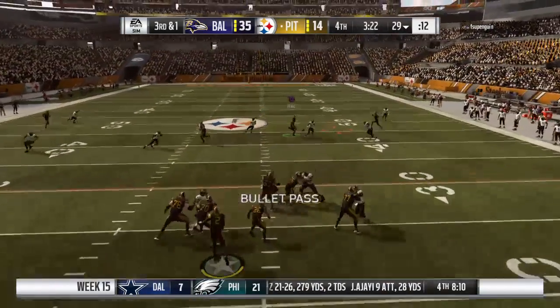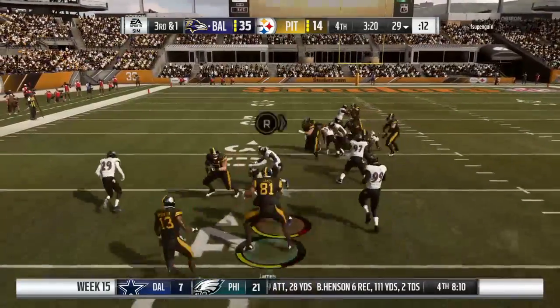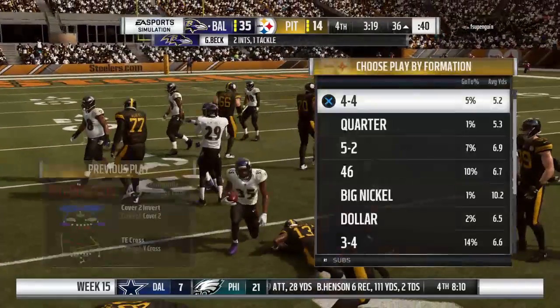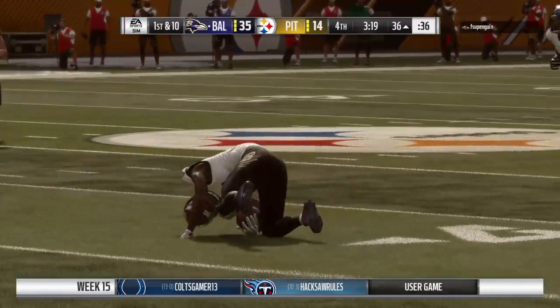From the gun, here's Rudolph, and his pass is intercepted for the 4th time today. Picked off at the 39, and they take possession of the football and have it at the 36-yard line.